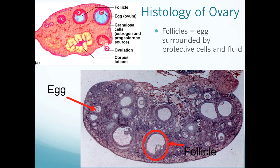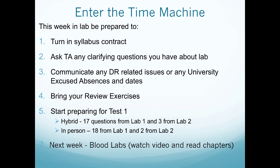For the purposes of this lab, you will need to know what hormones the ovaries produce and what the associated functions are. The structures in this image will give you an idea of what we learn later in the semester and what the ovaries look like under a microscope. So that's it. There's a lot to study for the first week and a lot of histology to practice.